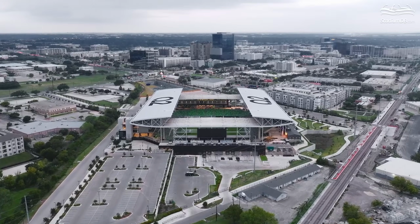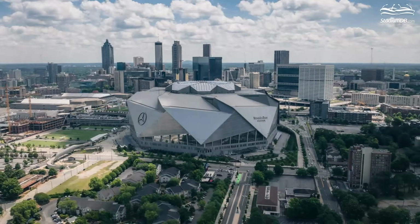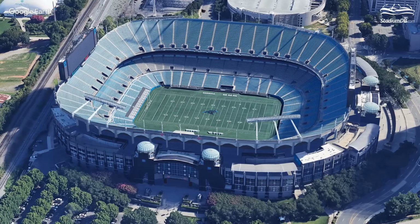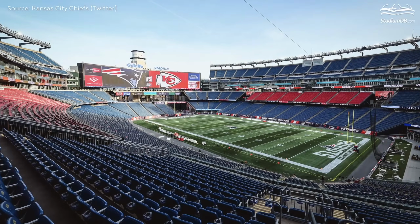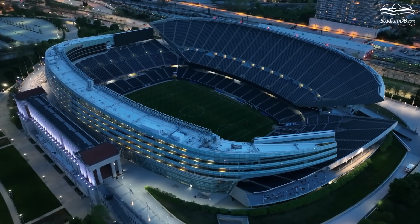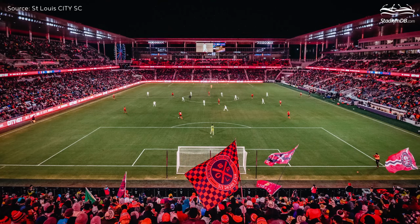Hello! Today we are going to take a closer look at the stadiums that host MLS teams. This league has been around for more than a quarter of a century, and along with it, the venues you are about to see have developed. We will present the arenas in order from the smallest to the largest. So, come and visit all 29 stadiums with us.